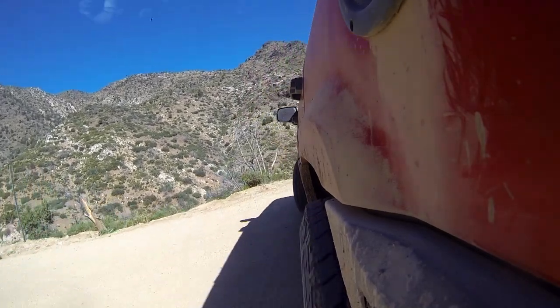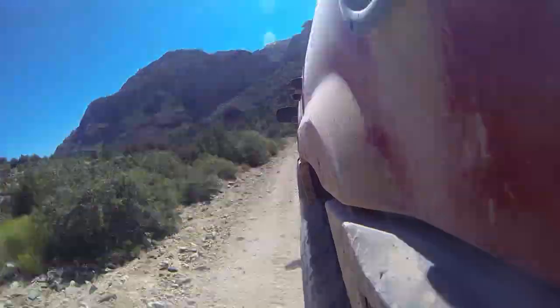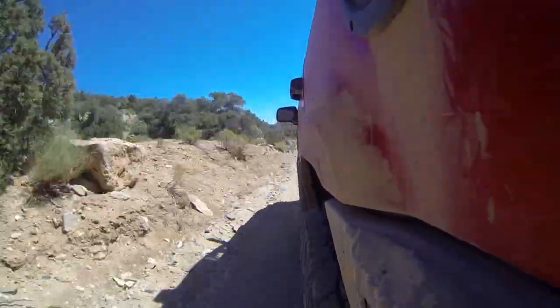The trip down the mountain was quick. The trail was wide and decently maintained, certainly much better than what we had experienced last night.